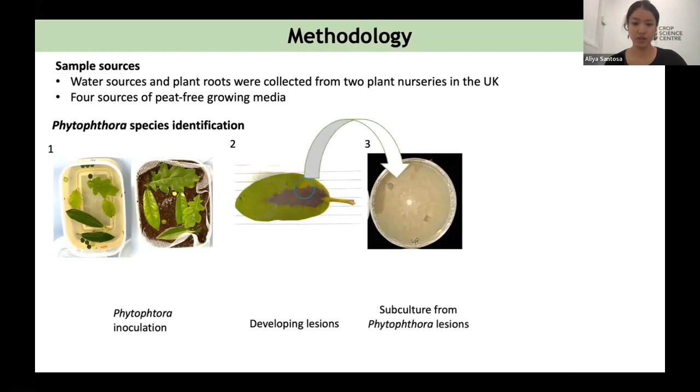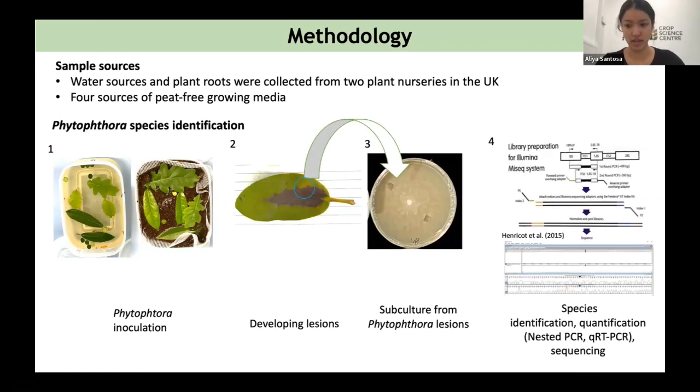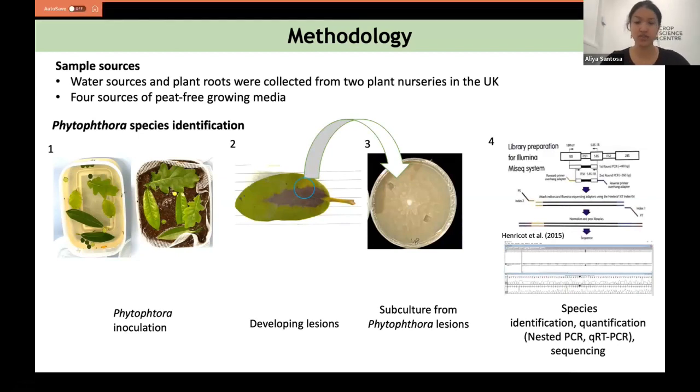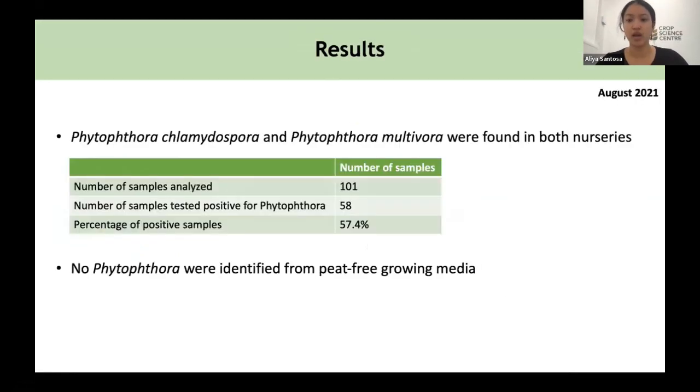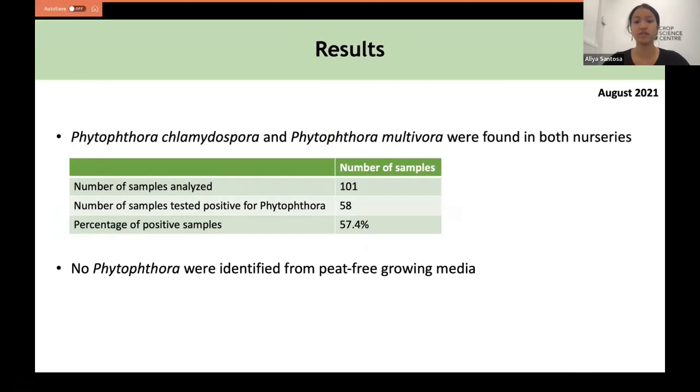The Phytophthora species were then identified by morphological methods and quantified using nested PCR, qRT-PCR, then sent for sequencing. So data on these findings was analyzed in relation to host species and nursery management practice. The results when I did the studentship: Phytophthora chlamydospora and multiflora were found from both nurseries. Based on the 101 samples analyzed so far from these nurseries, 57% tested positive for the presence of Phytophthora, and no Phytophthora were identified from peat-free growing media.